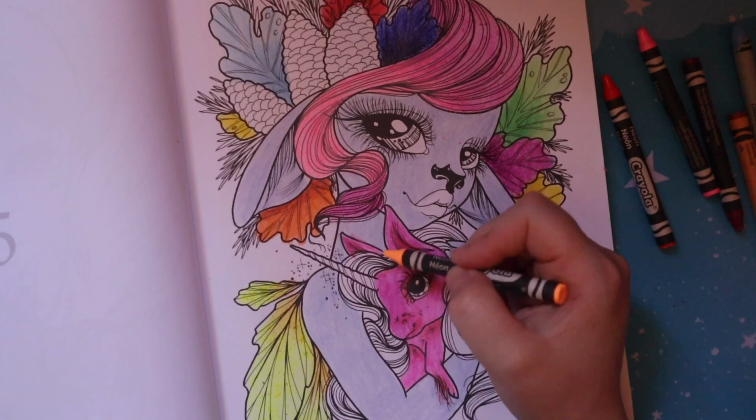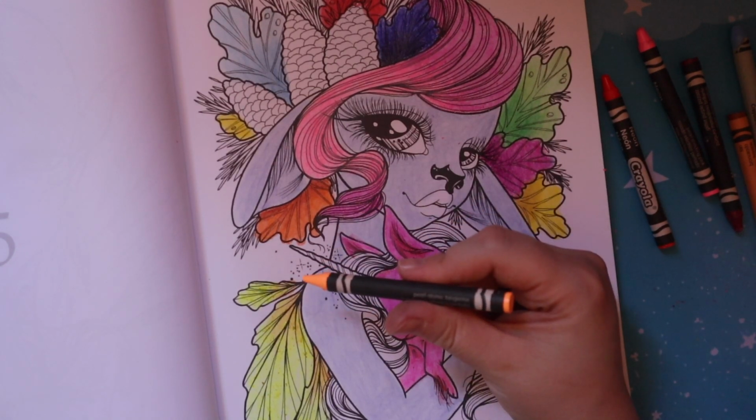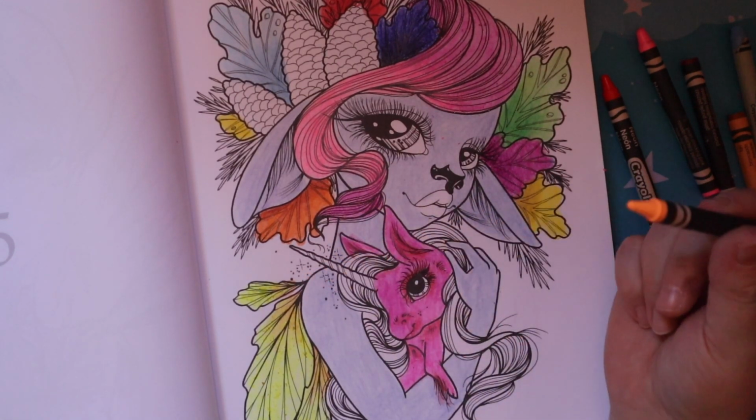Okay, so the unicorn's hair is going to be Pearl Atomic Tangerine.